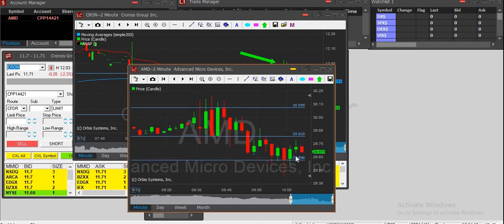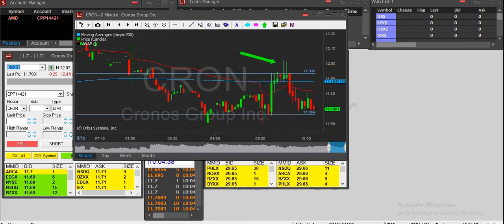Basically, I want to see this thing run up. This is not good enough. I want to see it run up. I want to know that the bulls are not playing around. And then I want to see some profit taken, and I want this thing to come down and make a new low, but I want it to be higher than this low. When it's higher than this low, I'll know I'm safe to get in on the long side. So that's what I'm waiting on with AMD. Back to CRON.